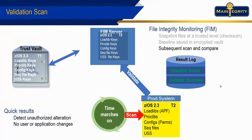When coupled with our capability to verify whether a change request is authorized in your change system, this is a very powerful tool which both protects you and avoids the work needed to chase down any changes that were in fact authorized through your change process. The other thing worth noting is that all of this capability requires no changes to user processes or applications.